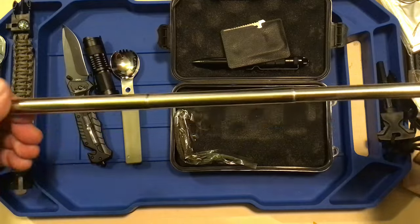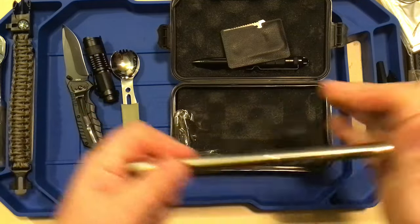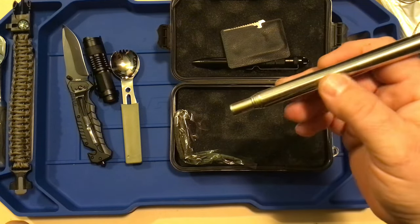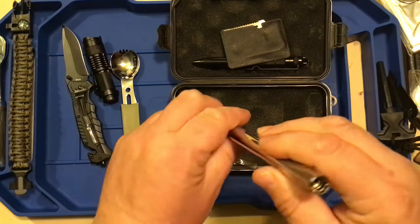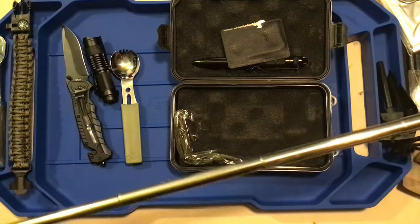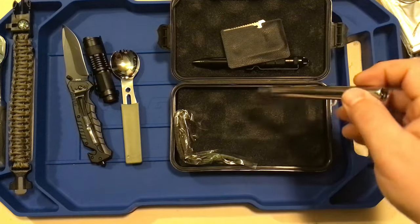You know what? I got it. See, it's hollow inside. You think, well, okay, maybe it's got some blow darts or something like that. You know what this is? It's for starting a fire when you gotta get up next to it and blow into it, so your face ain't right next to the fire. There we go. That's what this thing is.